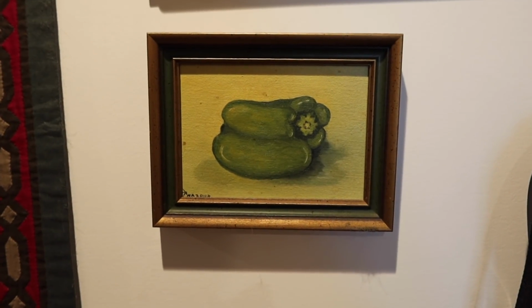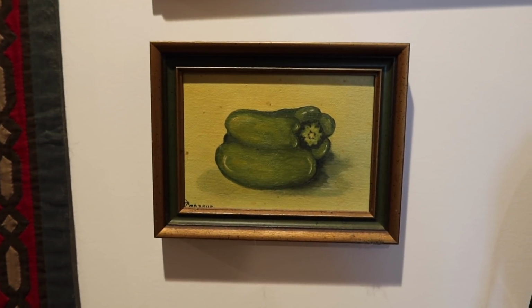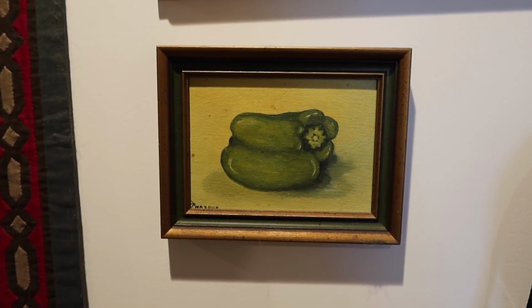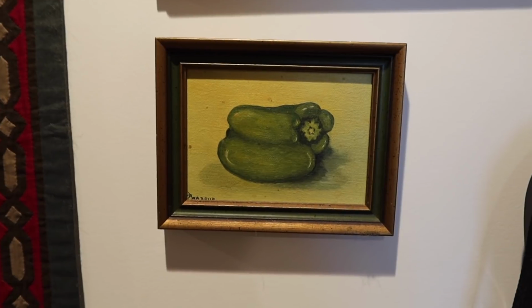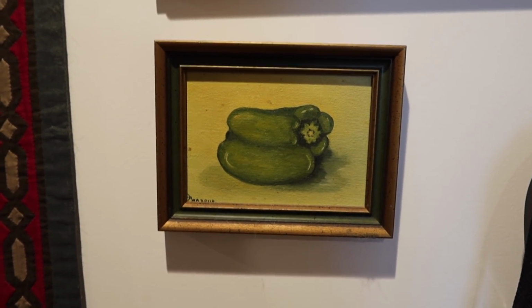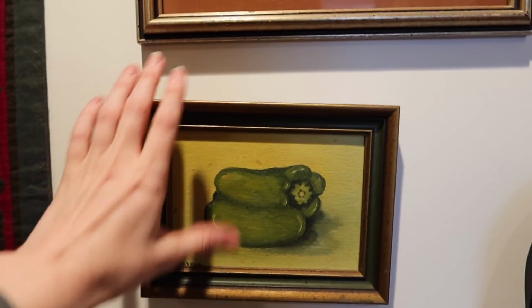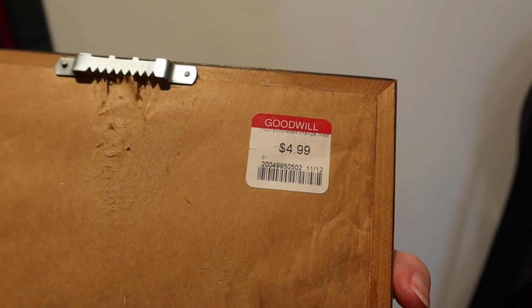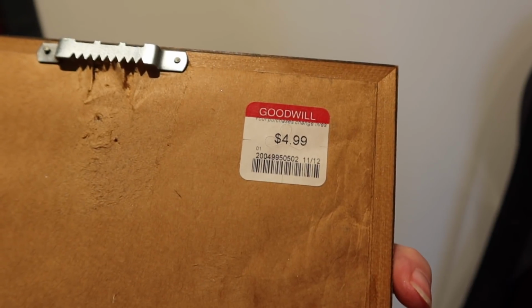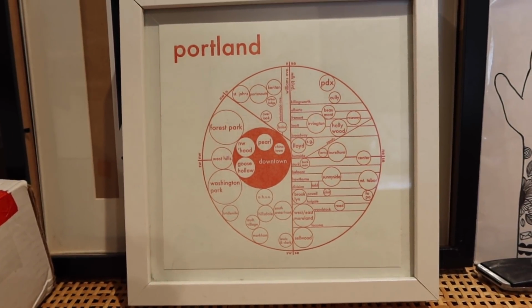This is one of a trio. We have 3 little paintings like this of 3 different vegetables, and they're scattered around the house. So the other 2 will show up later in the art tour. Joe purchased these again at the Goodwill in Portland, Oregon. They are oil paintings. They're absolutely adorable. I think that it might say something on the back about who did it. Nope, there's nothing on the back except that it says that we got it at the Goodwill for $4.99. Totally worth it.